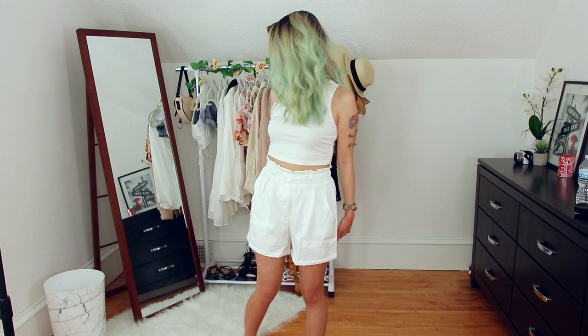Now this short, I really had high expectations for this short because on the website I thought it was more like a sweat short, but no, it's not. The material, I'm not gonna lie you guys, is not the best. It feels like a bedsheet to me. It just kind of reminds me of a bedsheet and I don't really like it. And not only that, it is extremely see-through. Well, maybe right now it doesn't look see-through, but I can guarantee that if you wear different color panties underneath, you will see it. I picked this up in a size small and I do like the fit. I just don't like the quality of this short. This short I'm gonna return for sure.